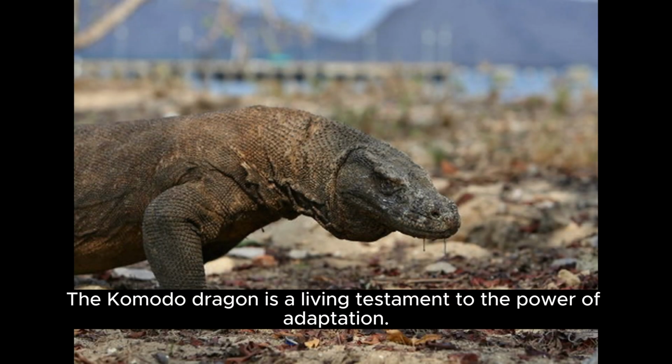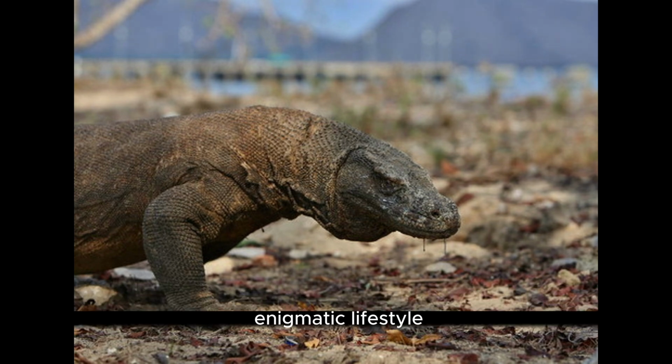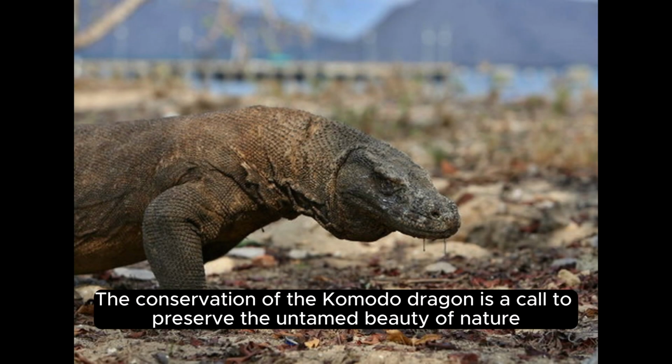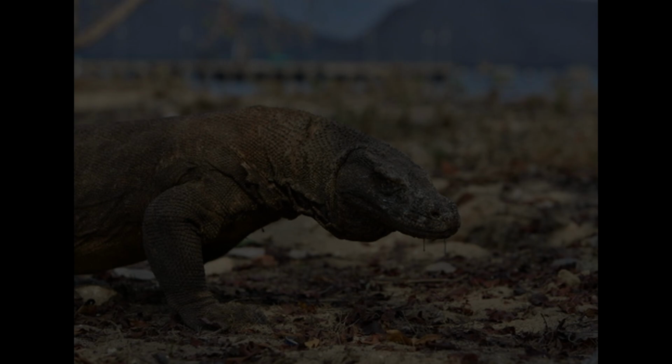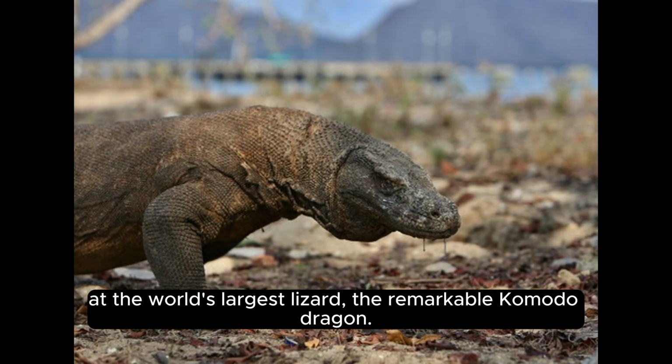The Komodo dragon is a living testament to the power of adaptation. Their immense size, formidable predatory capabilities, and enigmatic lifestyle make them a marvel of the natural world. The conservation of the Komodo dragon is a call to preserve the untamed beauty of nature and ensure that future generations can marvel at the world's largest lizard, the remarkable Komodo dragon.